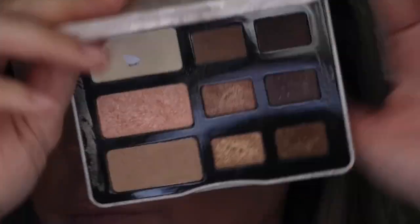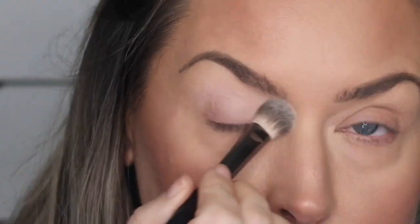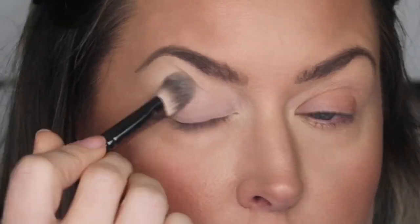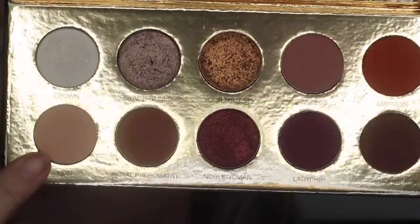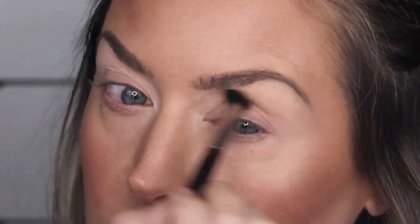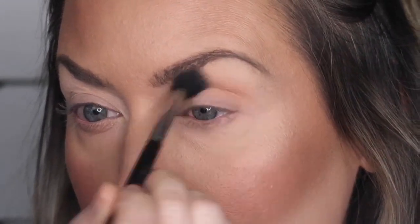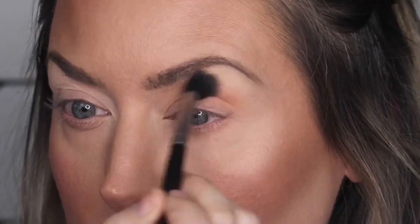Okay guys, so jumping right in, we're going to start off with the Colored Raine palette, and I'm going to go ahead and use this white cream shade to apply all over my lids, and I am using the Alter Ego brush. From there, we're going to jump into the shade Air. This is more of a warm beigey shade, and I'm going to focus it mostly into my crease to give myself a nice little transition using the Morphe M576 brush. I believe I've actually used it so much the numbers have worn off of this brush.